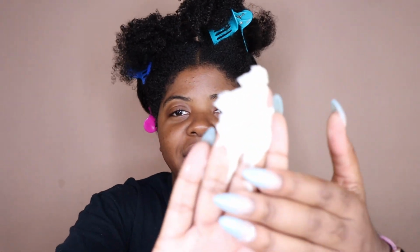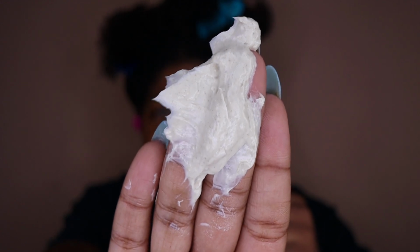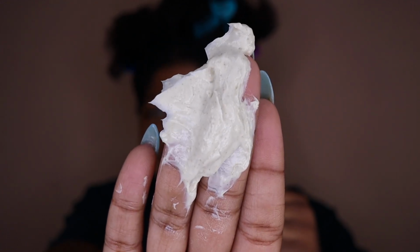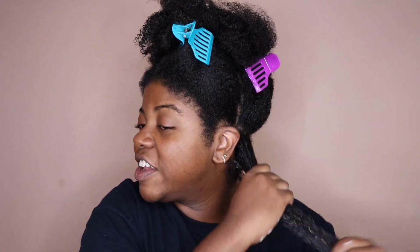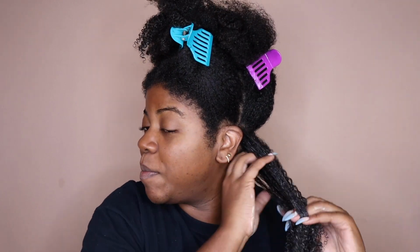Okay, so it's not as thick as I thought it was going to be. It's nice and creamy, but it's not super thick. But it's not super lightweight either. It's like right there in the middle. Okay, this feels nice and creamy on my hair. Ooh, I can tell that this has some great slip.